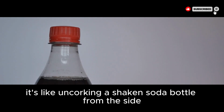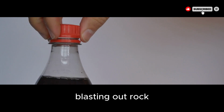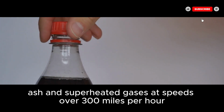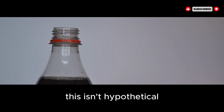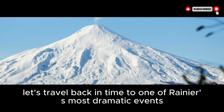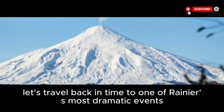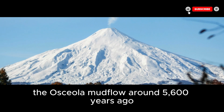It's like uncorking a shaken soda bottle from the side. The pressure releases horizontally, blasting out rock, ash, and superheated gases at speeds over 300 miles per hour. This isn't hypothetical, it's happened before at Rainier and similar volcanoes. Let's travel back in time to one of Rainier's most dramatic events, the Osceola Mudflow, around 5,600 years ago.